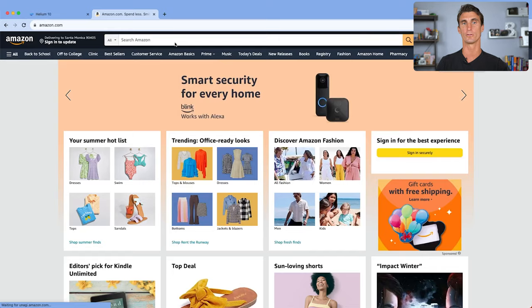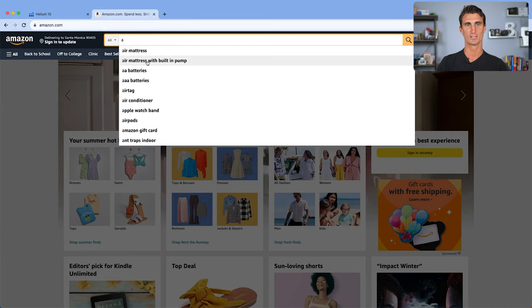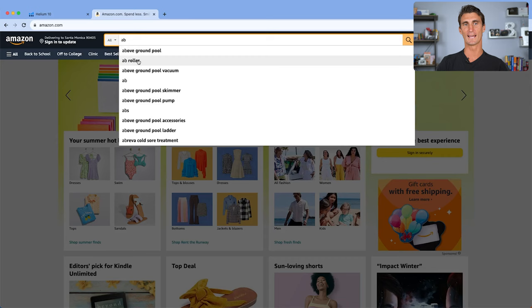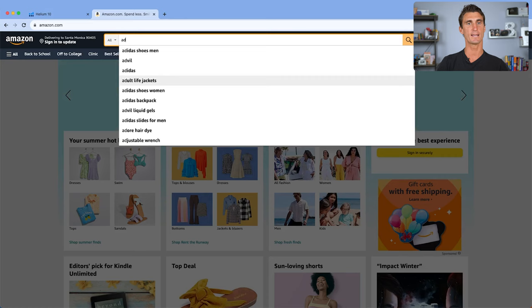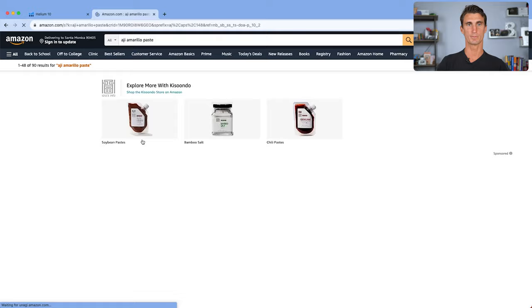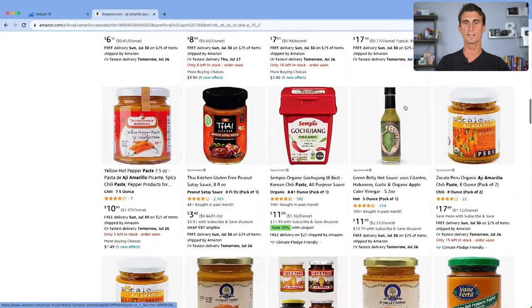Let's say I type in A, and this is based on my recent search, the air mattresses. But most commonly, if someone types in the letter A, they're looking for something like AA batteries. Let's say I type in AB: above ground pool, ab roller, above ground pool vacuum. As I was doing this, I went AC, AD, AE, and all the way at AJ, I saw this Ahi Amarillo paste, which I thought was kind of interesting. So I'm going to click on that. There are a lot of different Ahi Amarillo pastes, but most of this branding and marketing is pretty old school, and it doesn't feel very premium to me.